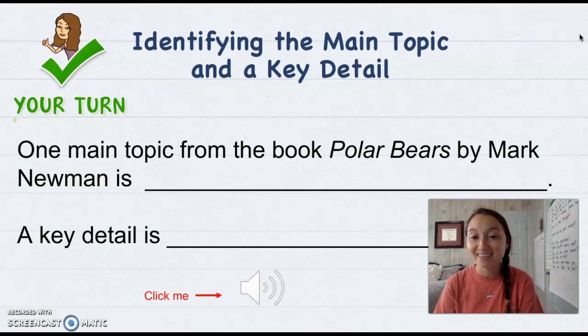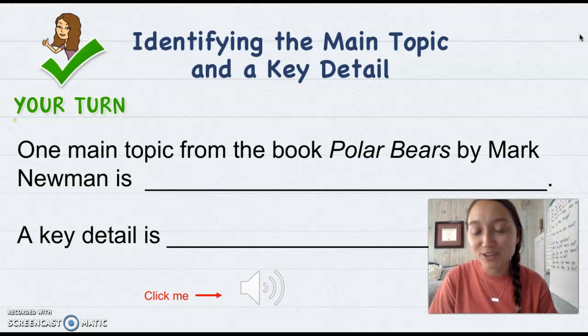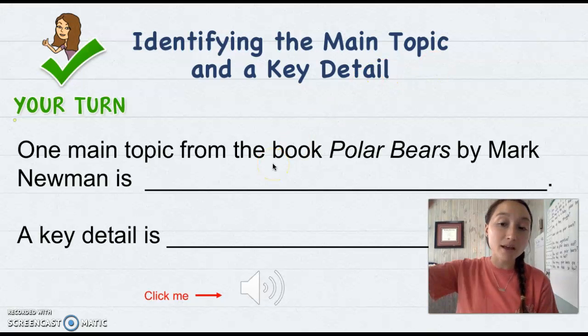So for example, I could say, one main topic from the book Polar Bears by Mark Newman is what polar bears eat. A key detail is polar bears eat mostly seal, blubber, and skin. See how I did that? All right, it's your turn. Try it at home with your caregiver. Great job today, readers. That's a tough lesson. Give yourself a pat on the back.